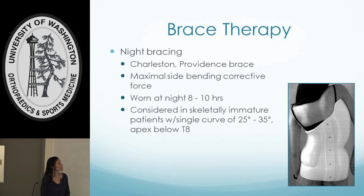As far as bracing therapy, other options, there's the night brace, and this is the Charleston or the Providence brace, and the goal is to have maximal side bending corrective force, and they wear it at nighttime. You can consider it in people who have that single curvature that's in that lower range. Those upper curvatures, this is not going to help.